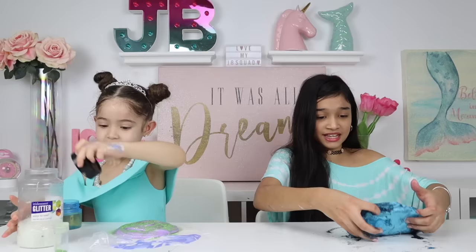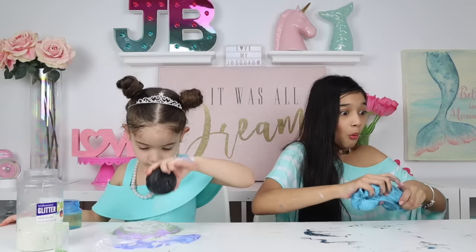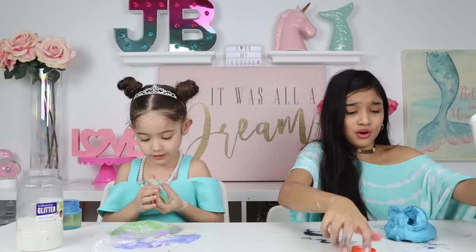You girls have 1 minute and 8 seconds. No, wait, 1 minute and eight seconds? Yes, you only have 1 minute left. Okay, I gotta need this. I need it. Oh, yours looks so pretty. Okay, it's starting to get to a good texture. I think I need more glue though. Okay, add some glue in there.